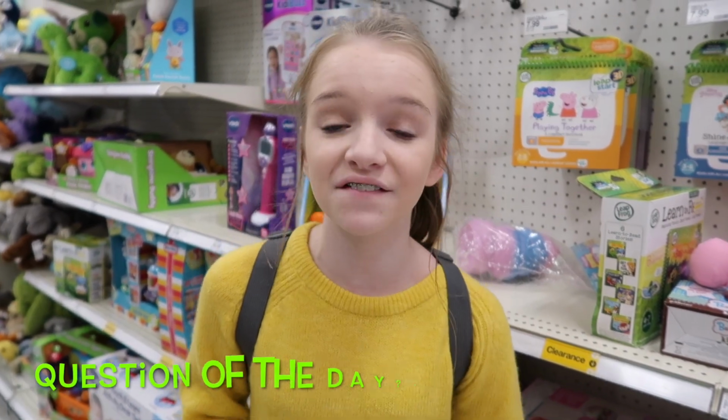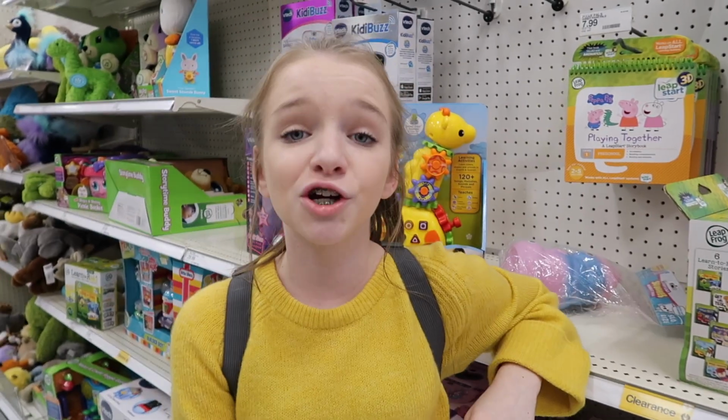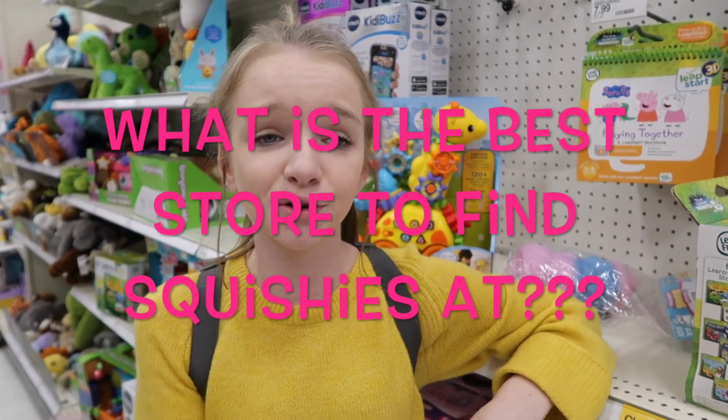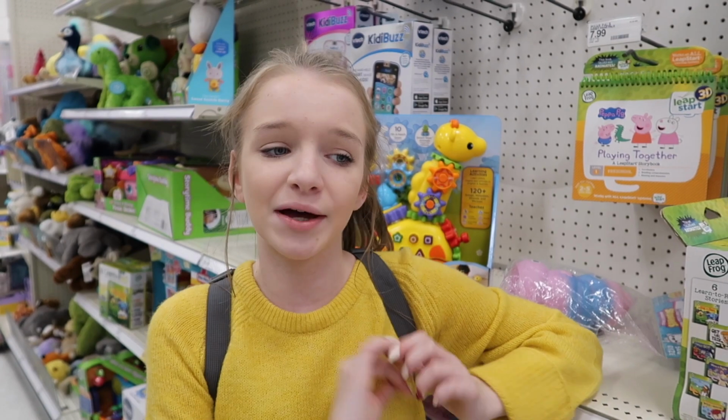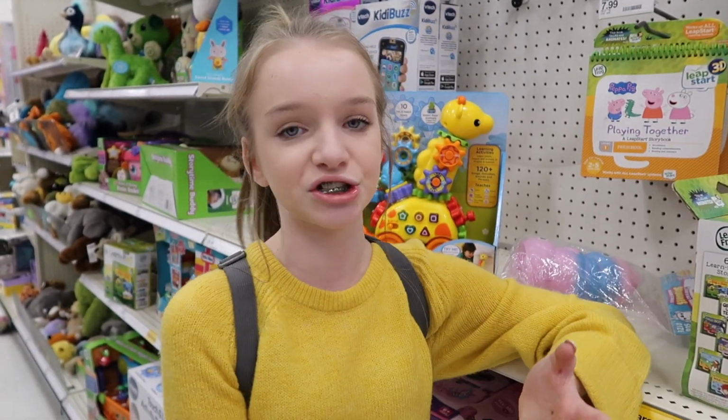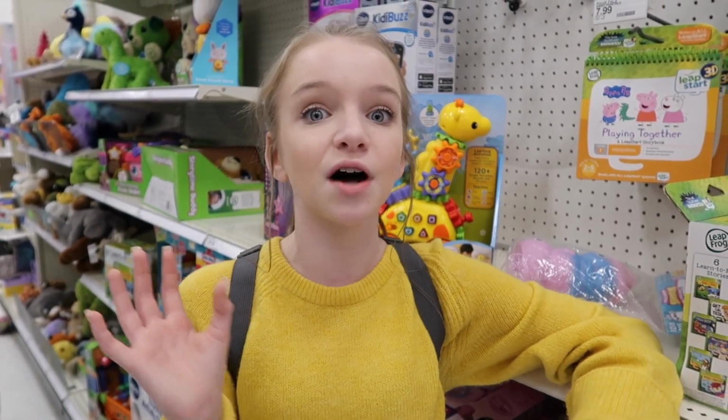So question of the day for today is going to be, in your opinion, what is the best store that you can find squishies at? Mine is Learning Express just because they have the best like silly squishies and just other kind of squishies, and I love their squishies. They're super soft and surprising.